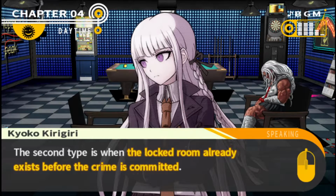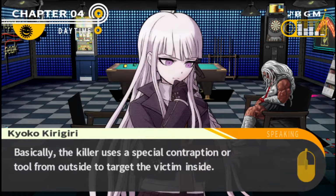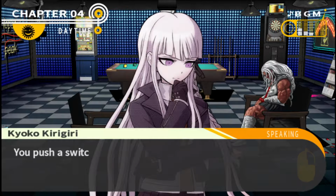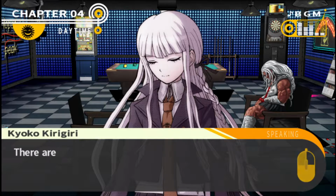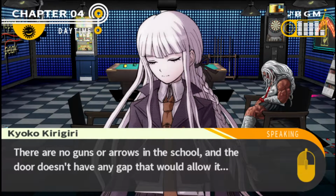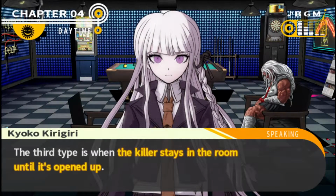Second type is when the locked room already exists before the crime is committed. In other words, basically the killer uses a special contraption controlled from outside to target the victim inside. You push a switch and it fires a handgun. You shoot an arrow through a gap in the door, something like that. In this case, this doesn't seem to fit. There are no guns or arrows in the scene, and the door doesn't have any gap that would allow it. Yeah, I think we could probably cross that one off the list.